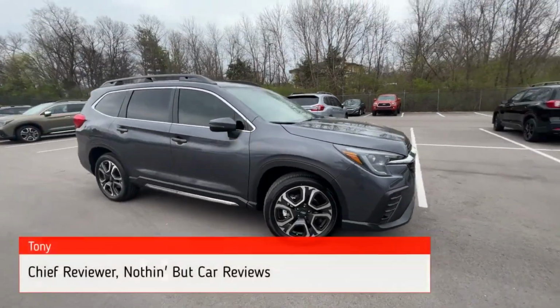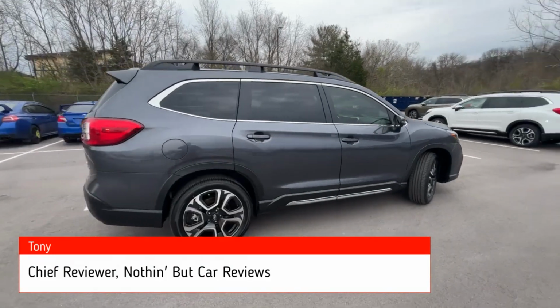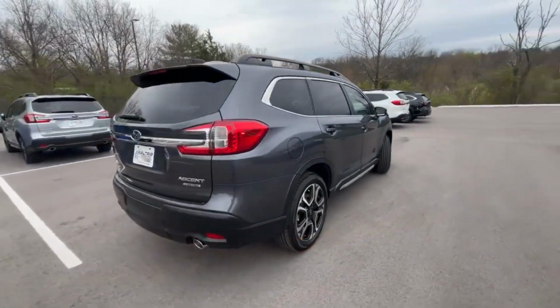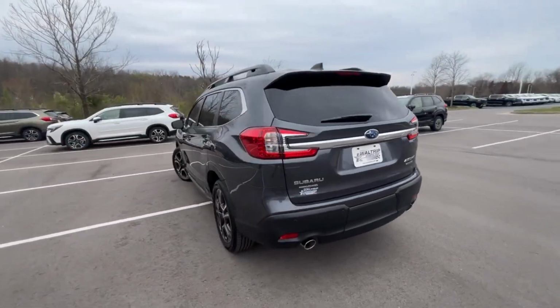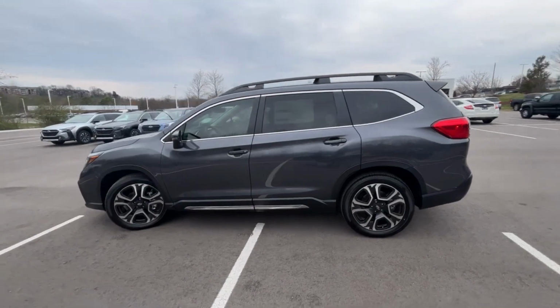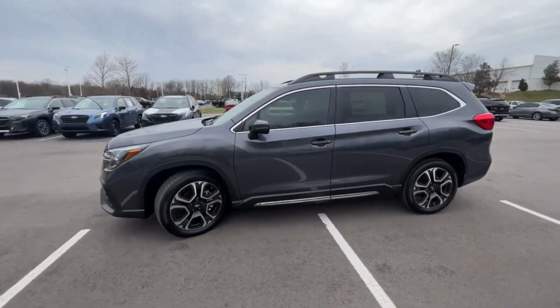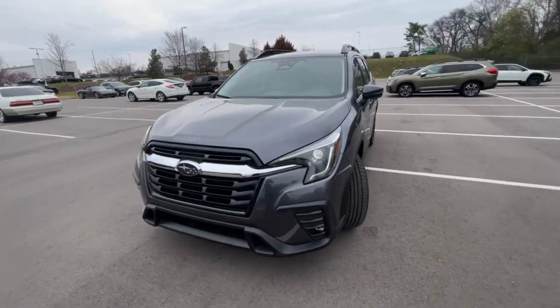Here we have a new 2023 Subaru Ascent. This one comes in the Limited trim level with 8-passenger seating. This color is called Magnetite Gray Metallic, and then we have black perforated leather interior. And the powertrain consists of a 2.4-liter turbocharged 4-cylinder boxer engine, mated to a high torque Lineartronic CVT.